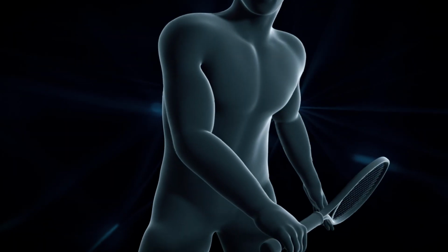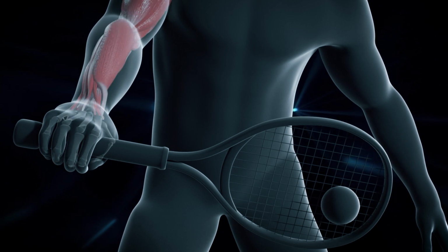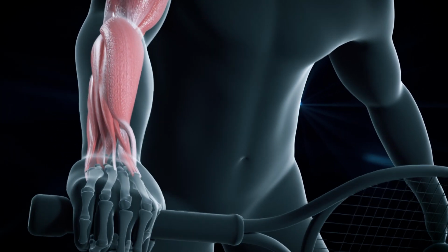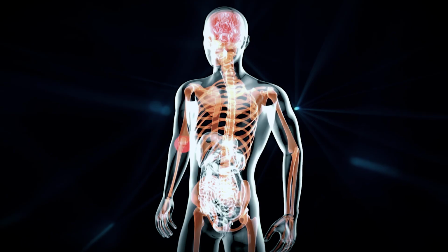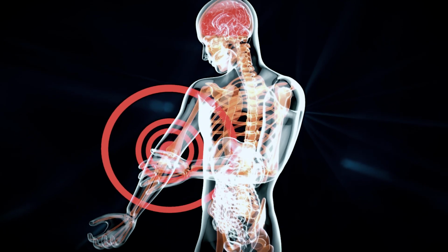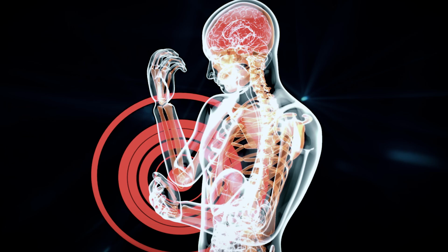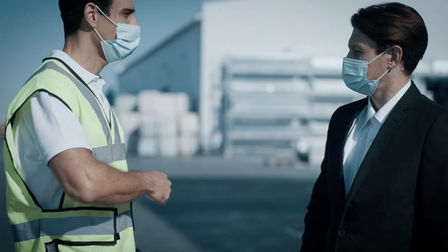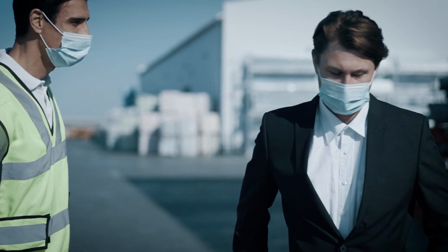Tennis elbow, or lateral epicondylitis, and golfer's elbow, also known as medial epicondylitis, are two such conditions. They both occur due to overuse and strain, but they affect different parts of the elbow. Tennis elbow impacts the outside of the elbow, while golfer's elbow hits the inside. Various factors can contribute to the development of these conditions, from repetitive motions to sudden trauma. The symptoms can be debilitating, with severe pain and loss of strength being common complaints.